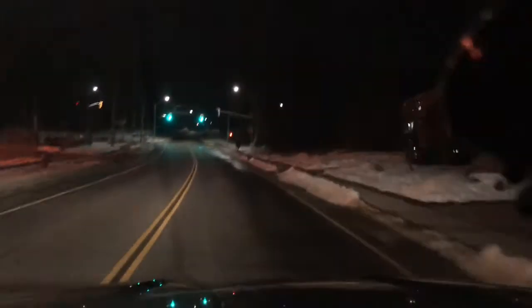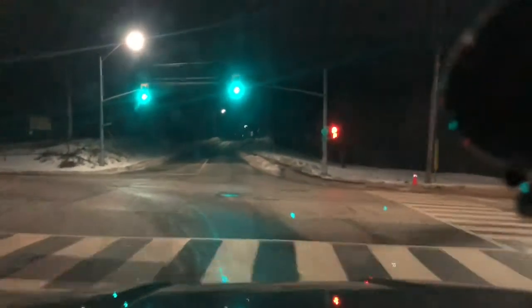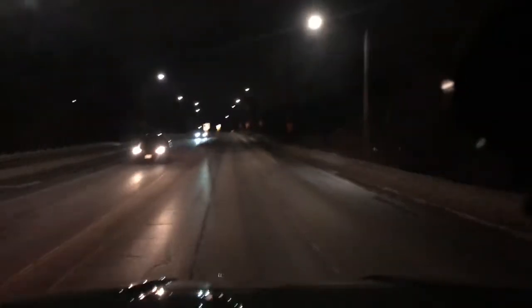So all in all, it hasn't been too bad. The mileage has been better than I had anticipated. Like I said, with the 5-liter on my 16, it was 16.1, 16.2, somewhere around there for lifetime. So I'm sitting at 13.5, and it's crept up from 13 just from the winter.